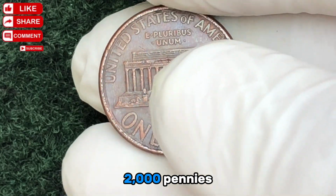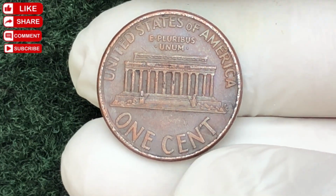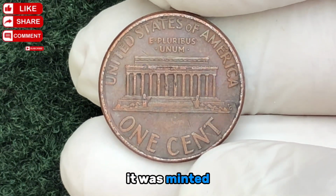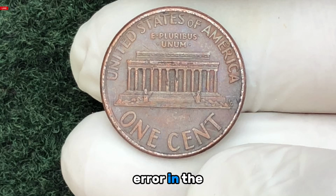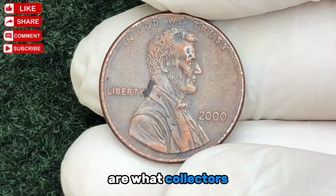Some of these 2000 pennies, struck in Philadelphia, were released without any mint mark. That's right, a penny without the mark that was supposed to indicate where it was minted. That's a major error in the coin's production. And in the world of numismatics, errors like this are what collectors dream about.